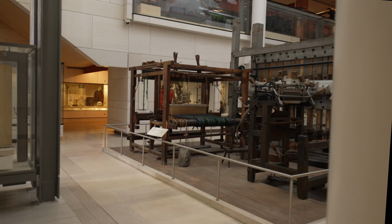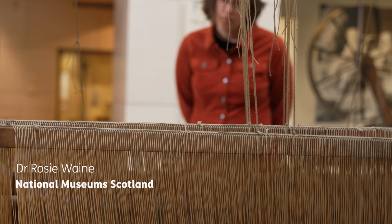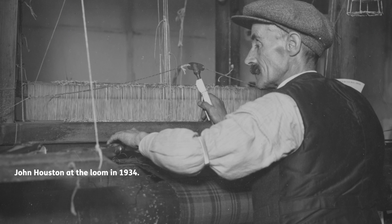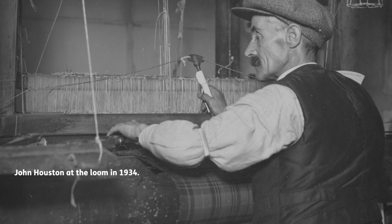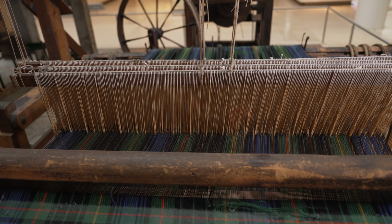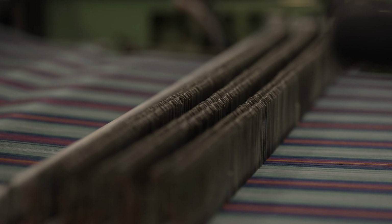This 19th century handloom came into the museum collection in the 1930s, at a time when the weaving craft was changing dramatically. It belonged to John Houston, a weaver from Kilbarchan in Renfrewshire. Looms like this were seen as remnants of older ways of working, as skills shifted towards newer methods of production. National Museum Scotland is working with today's tartan manufacturers to capture the changes and continuities in the making of this distinctly Scottish fabric.